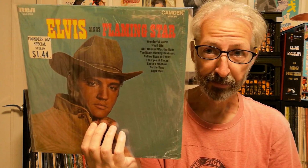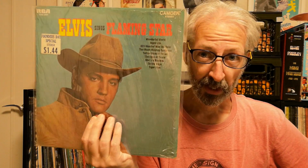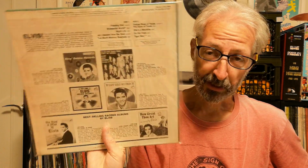So that is the background. So let me show you what we're going to be listening to and the songs we're going to be playing. So first of all, I've got a Camden copy of Flaming Star. As I say, this was the first budget album from '69. I'm not including the RCA Victor version from '68. And we're going to be listening to a little bit of the song Night Life.